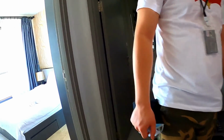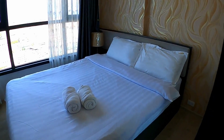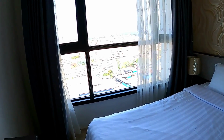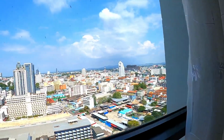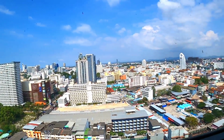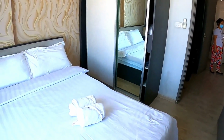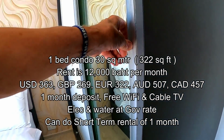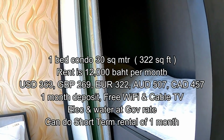I mean, this is for a single guy or a couple, and that's it. But if you think about it, if you want to stay right in the middle of Pattaya, you're going to be really into going out, aren't you? More than likely, I would think. So this is big enough because you're not going to be spending a great deal of time in the place. You're going to be out and about, going to restaurants or bars or whatever. That's what you're going to be doing.